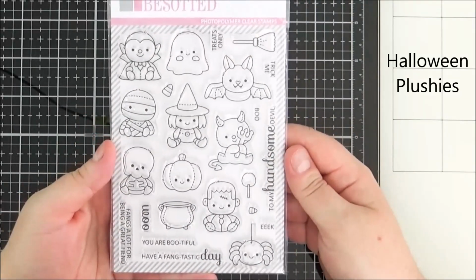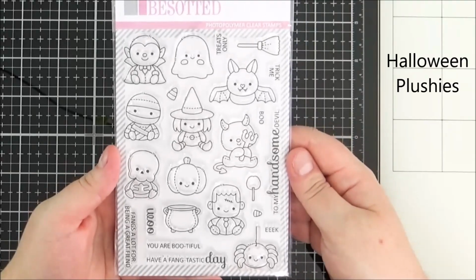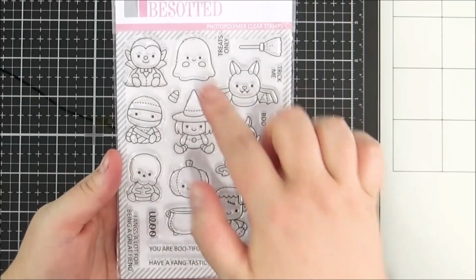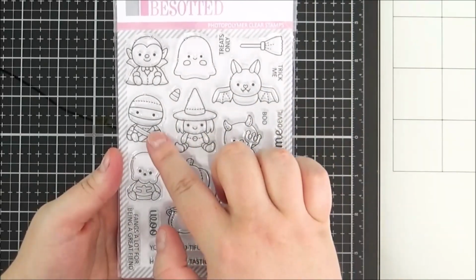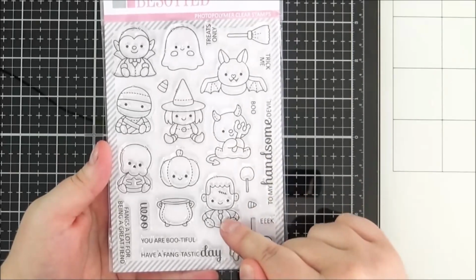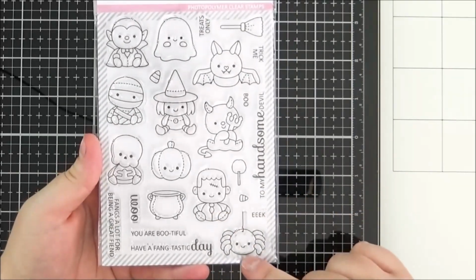Next up is the Halloween Plushies set. Another really cute set that is full of loads of different critters for Halloween. So you've got Dracula there, the ghost, the bat, the witch, the mummy, the skeleton, the pumpkin, the devil, the Frankenstein's monster, and the spider.